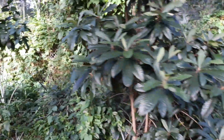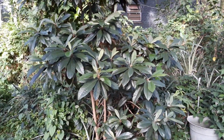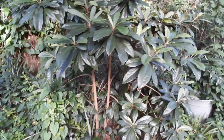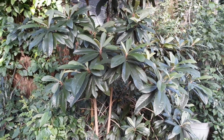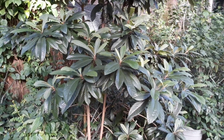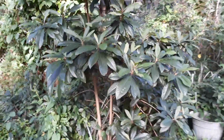So here's a must-have. This is a Japanese plum or loquat. I got this from my grandma, so it just grew from seed. It's not a grafted variety. So I'm hoping it'll be on the sweeter side. Sometimes you can get some sour ones, but my wife can cook, so she can just make pie out of it. So that's the loquat, Japanese plum.